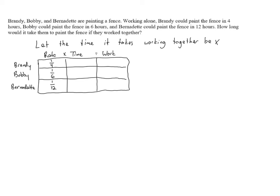Now the time it takes working together is going to be x, so all of these are going to be x. They're working together, so they're all working the same amount of time. To figure out the work that each person's done, we multiply across. 1/4 times x is x over 4. 1/6 times x is x over 6. And 1/12 times x is x over 12. So we've got the table filled out.